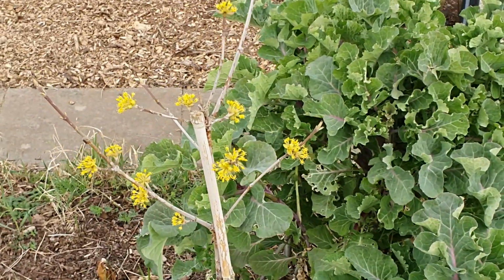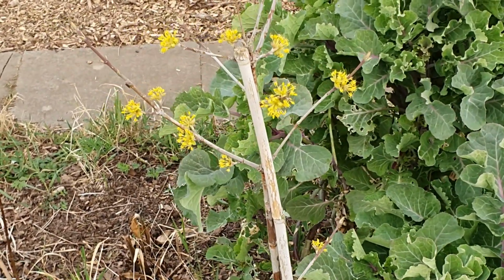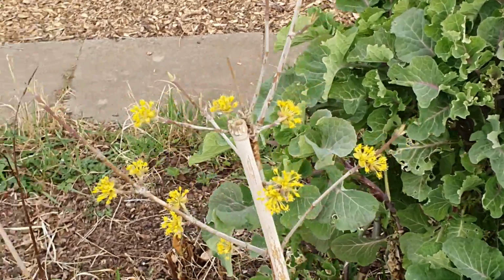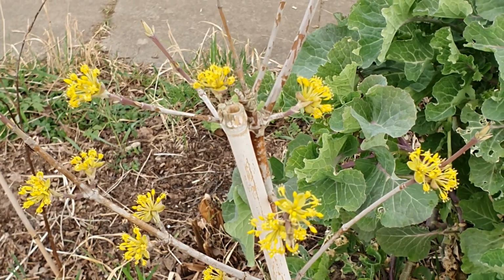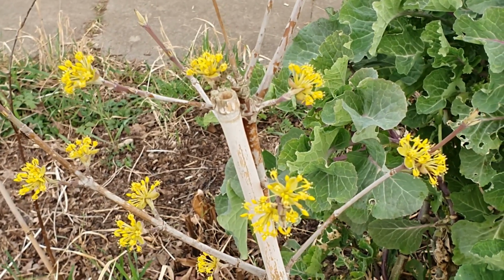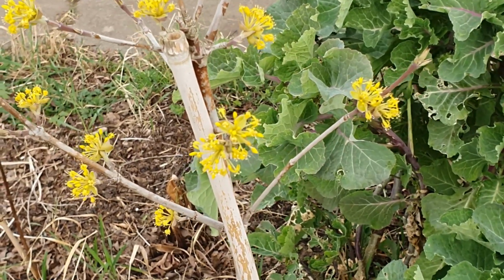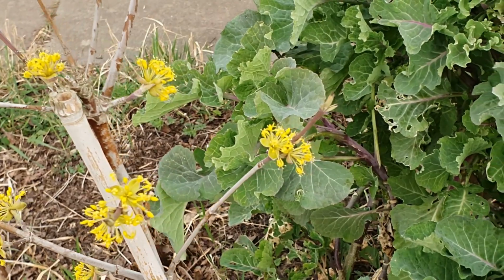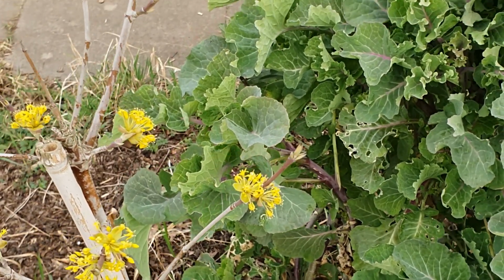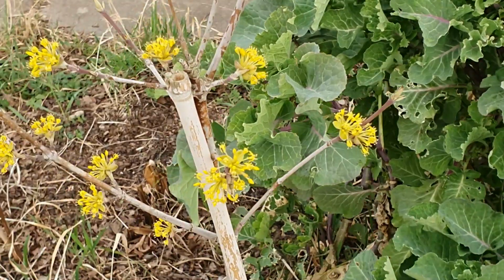Then this one is my Cornelian Cherry. Still a young tree, so I was surprised that we've got the flowers on it. But it's really pretty, and I've seen lots of the little flies on it, more so than things like bees. So I'm not sure what their natural pollinators would be.